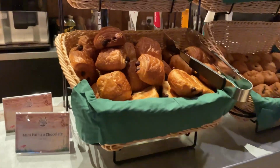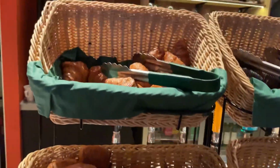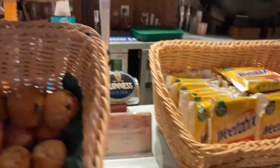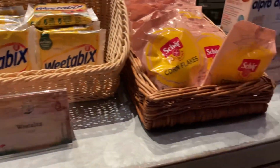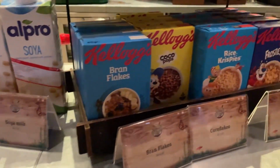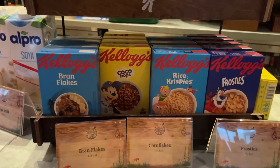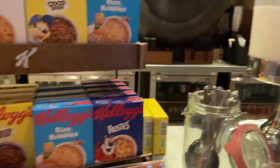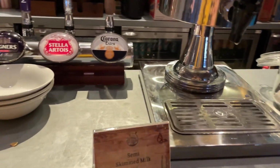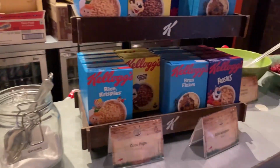So this is the savoury option. They've got mini pain au chocolat, mini croissant, blueberry muffins and chocolate muffins. They've got Weetabix, cornflakes. Oh, they've got almond milk and soy milk. And they've got bran flakes, Cocoa Pops, Rice Krispies and Frosties. They've got whole milk and semi-skimmed milk. And it's just repeated again.